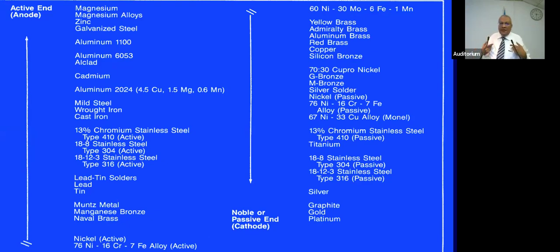Now, my mother became an anode. I became a cathode. My mother sacrificed herself to protect the son. So that's why I'm saying I'm a cathode. Now my son is a cathode, I'm anode again. I'm a bad example, but try to see what is sacrifice.